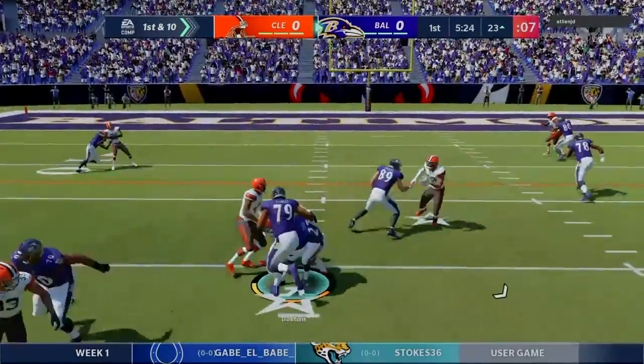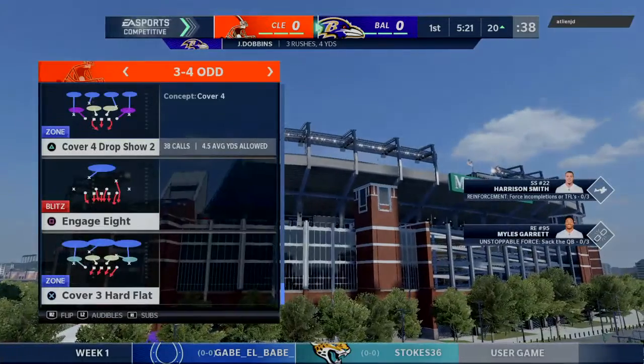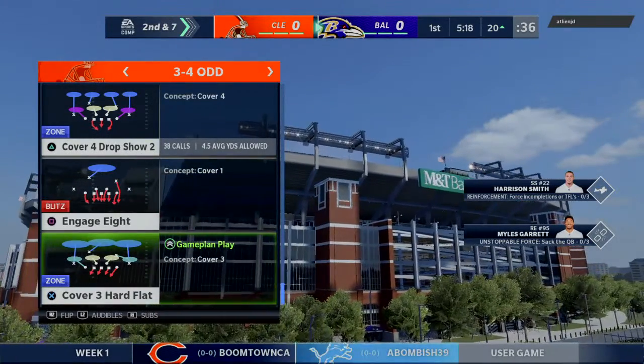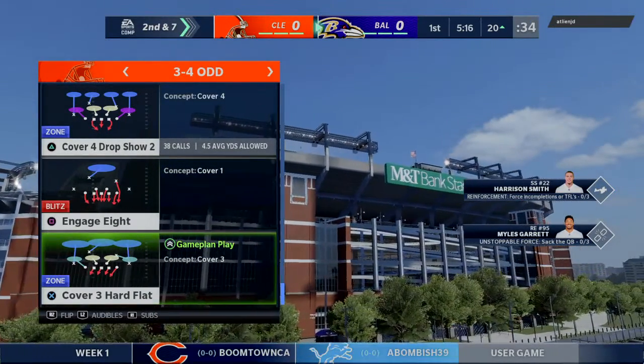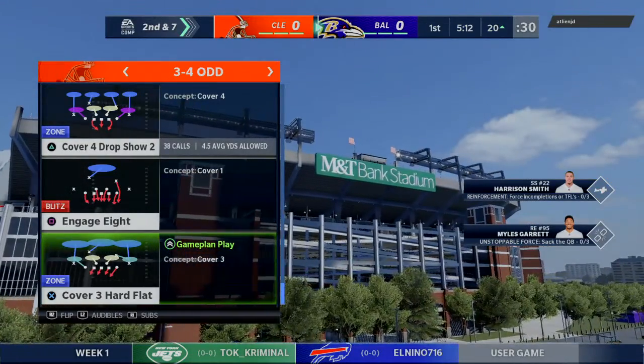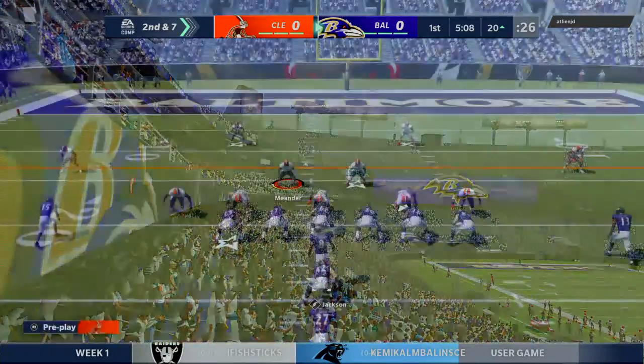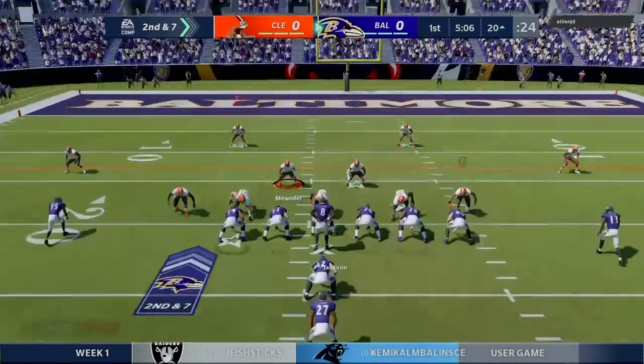On the counter now, it's Dobbins. And able to get about 3 as he's taken down right at the 20. J.K. Dobbins, the ball carrier. He's brought down at the 20-yard line. It's a pickup of 3. Brings up 2nd and 7. 2nd and 7 from the 20.